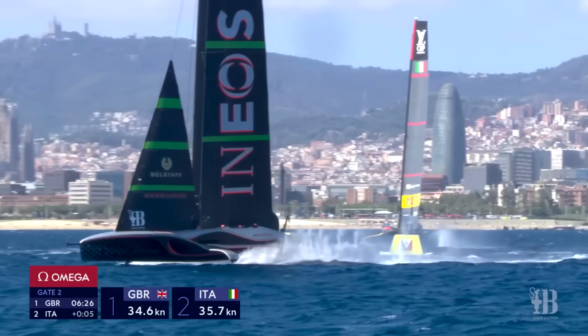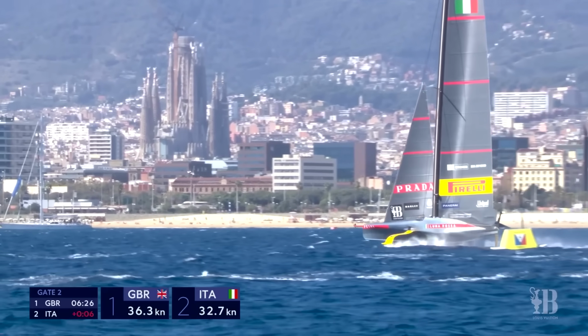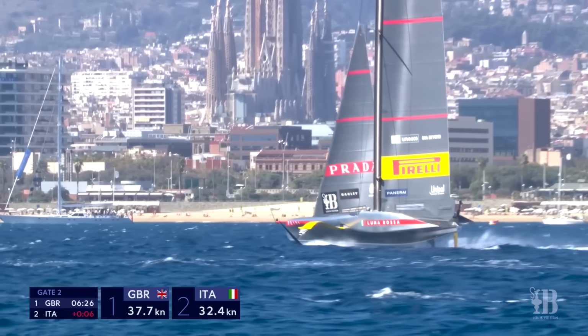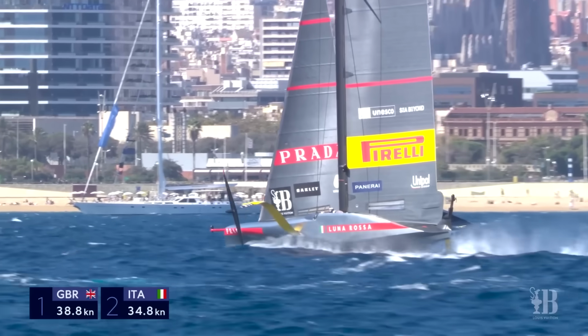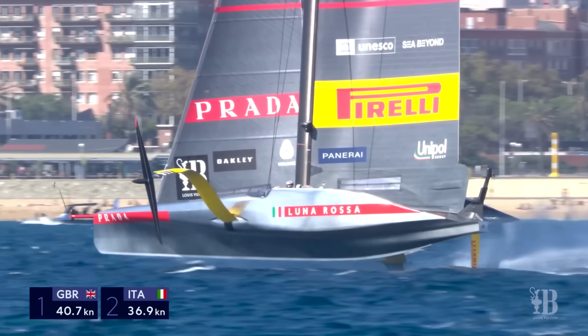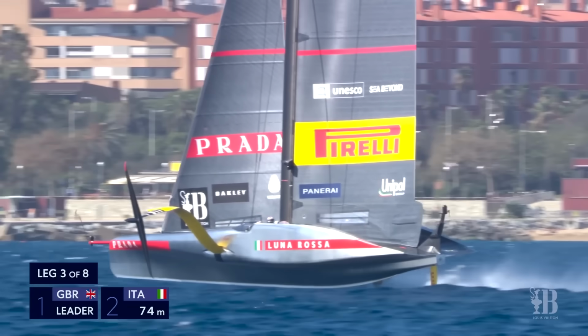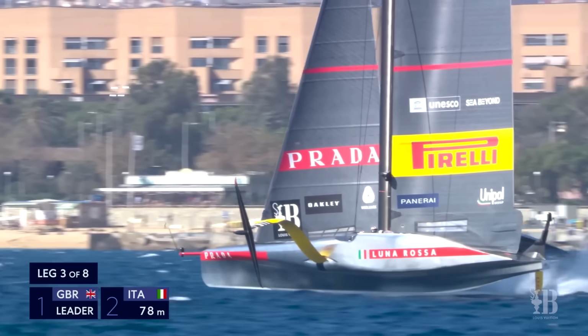So we are around the gate, split tack for both. It's actually pretty close, isn't it? Yeah, extremely tight race there. The Italian team doing a really nice job there to close the bearing on their opponents and almost round simultaneously around that left turn at the bottom. So still nothing in this race.